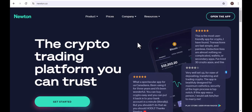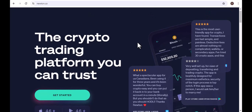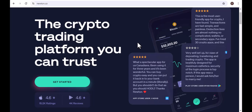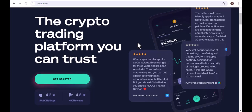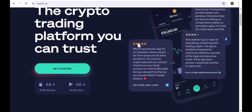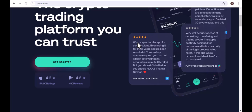Ever stared blankly at a form asking for your address, a bead of sweat trickling down your temple as you realize you haven't updated it everywhere? Especially on platforms that handle your hard-earned money, like your crypto exchange? Today, we're diving into a crucial aspect of managing your digital assets on Newton: how to change your address.